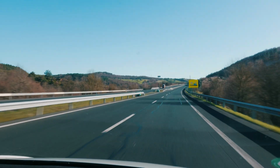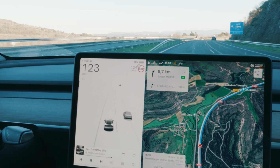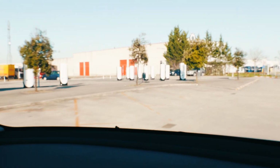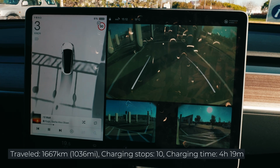Madrid. Since the last charge, including Bilbao and San Sebastian stops, we drove around 287 kilometers and arrived at the next Tesla Supercharger at just 6%. At this point, I was quite confident and fully relied on Tesla Navigator predictions.